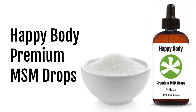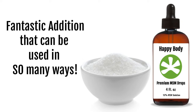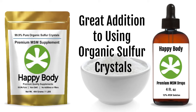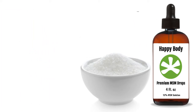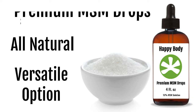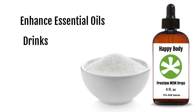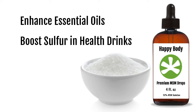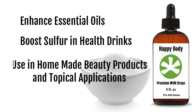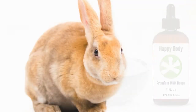Happy Body Premium MSM Drops are a fantastic addition to our roster that allows MSM to be utilized in even more ways and are a great addition to using our organic sulfur crystals. Our premium MSM drops are an all-natural, versatile option for enhancing essential oils, adding sulfur boosters to your health drinks such as teas, protein shakes, and smoothies, which is also great for vegan dietary support. They can also be used in homemade beauty products and for different topical applications.